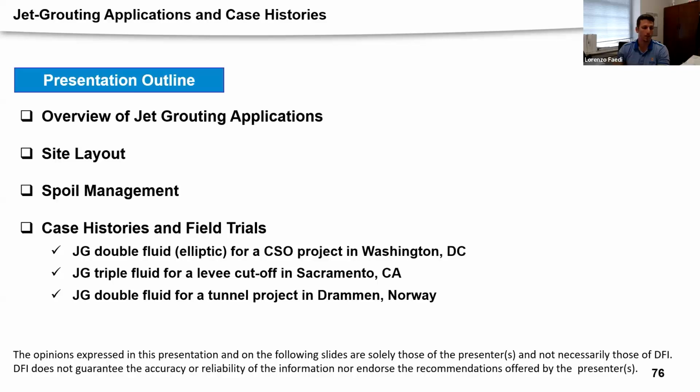We also touch base on an important aspect, which is the spoil management, already discussed previously, but we will expand a little bit on that. And finally, we will see some case histories, two of them in the US and one in Europe, in Norway. So we will see some double fluid as well as triple fluid, some elliptical shapes. I tried to pull out some interesting challenges from each one of these projects.